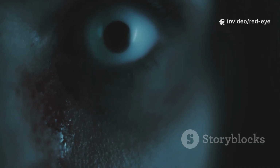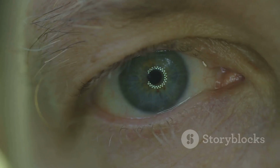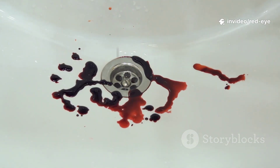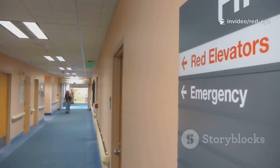You must also take immediate action in the case of a physical or chemical injury. If a foreign object, like a piece of metal or glass, becomes embedded in your eye, do not attempt to remove it yourself. Cover the eye and go to an emergency room. The same urgency applies to a chemical splash. Immediately flush the eye with clean water for at least 15 minutes, and then seek emergency medical care. These are time-sensitive situations where a delay in treatment can have permanent consequences for your vision.